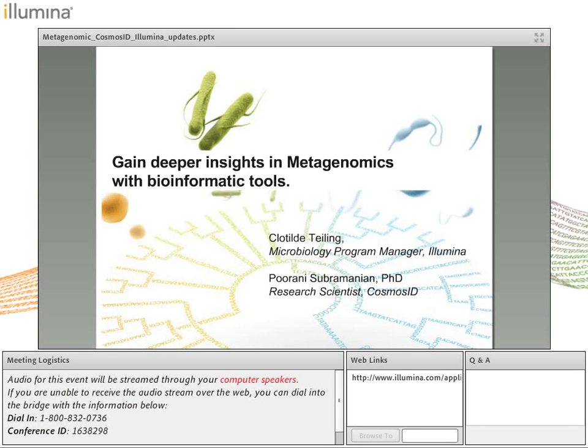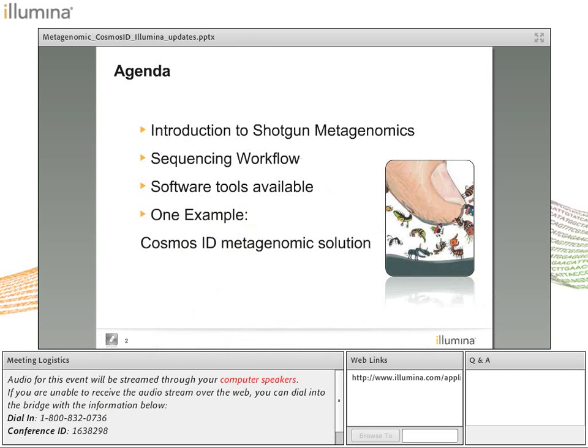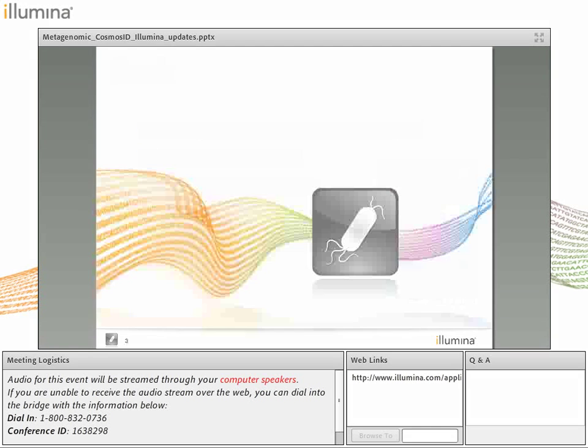My name is Clotilde Tailing, and today we will be talking about metagenomic and bioinformatic tools on BaseSpace in particular. And we have Purani Subramanian as a special guest from CosmosID. So let's start. The agenda today will be a brief introduction to shotgun metagenomics, how and why the studies are important, how sequencing is the only solution, and then CosmosID as a software tool solution and how it works.